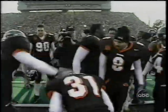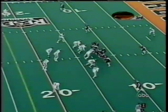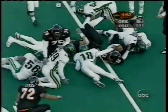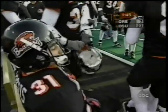Well, the question now begins to loom. Is 23 points enough for Oregon State to win the game? Jonathan Smith hands it off to Ken Simonson. And he'll go from the 13 up to about the 15.